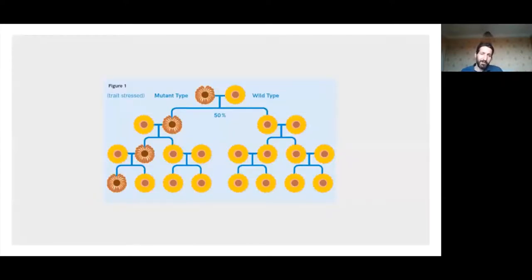To illustrate this, imagine a mutant gene appears in a plant. This mutant gene would have a 50-50 chance of being passed on to any offspring of this plant when it reproduces sexually. So here we have our mutant carrying plant, and in the next generation it has two offspring, one of them carries the mutant gene, one does not. Then in the next generation, it has a 50% chance of being passed on, and so on. So what we see is that this mutant gene does not become more abundant in the population. And if it makes the plant less fit, less likely to reproduce, then it will eventually disappear from the population.